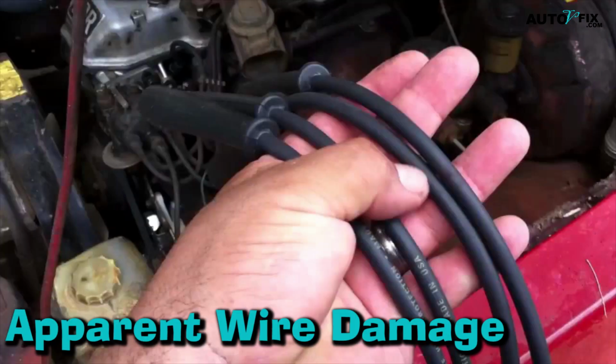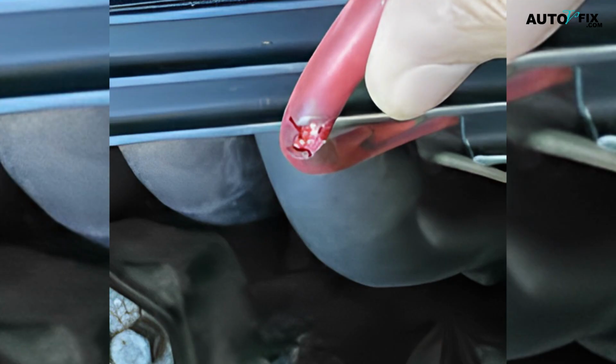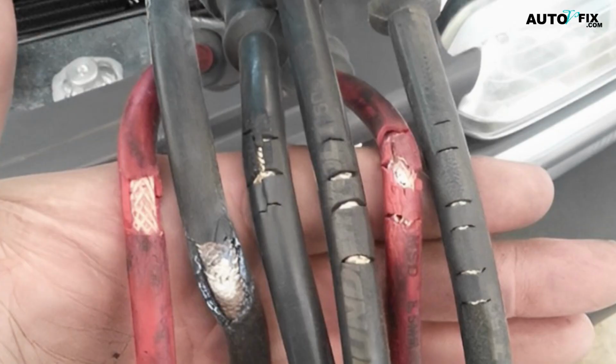2. Visible wire damage. It's necessary to replace spark plug wires if you notice any visible damage, such as cracks, fraying, or burns. This not only serves as a visual indication that they should be replaced, but it could also cause electrical issues that affect performance and cause engine misfires. It's best to identify this problem quickly and replace the wires before they cause further damage.